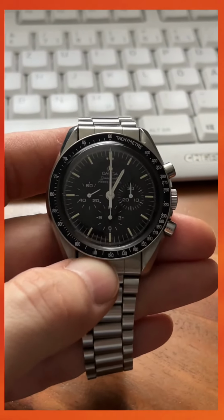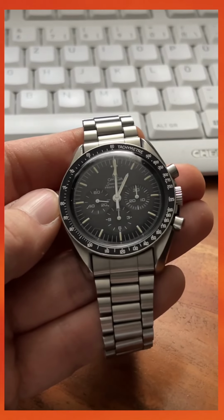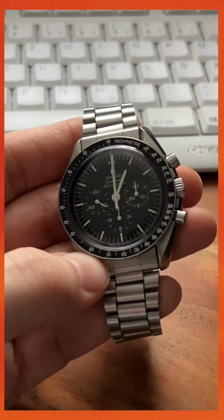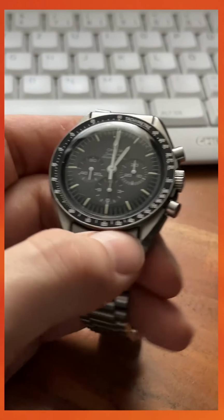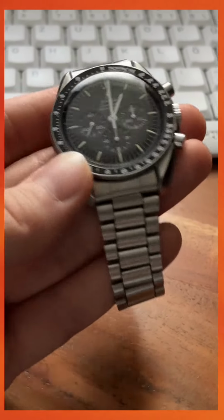I'm not talking now about buying the watch as an investment, because the prices are really steady. The best watches are those that are not impacted by hype, but slowly creep up in price. And if you are from that corner, from that neck of the woods, and would like to think about investments, then I would say Omega is a cool thing.